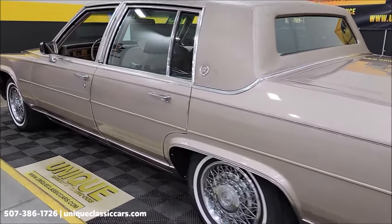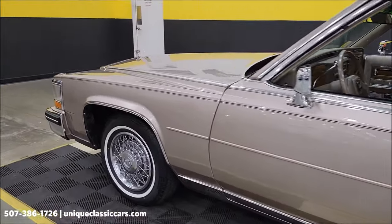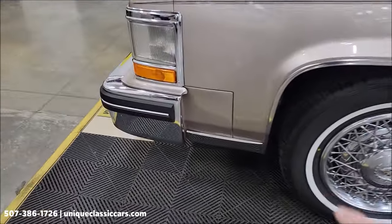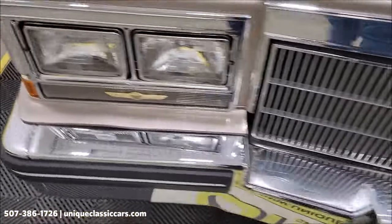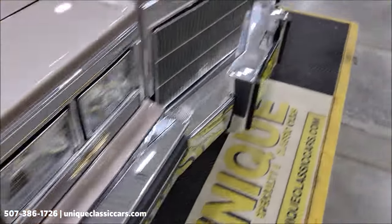Trunk, engine bay. Take a look down the driver's side. You can see it's not full of nicks, dings, or scratches. Paint shows well, nice shine to it on this one. And then, of course, the filler panels up front also looking good. Show you those again since we were looking at the chrome the first time around. So those look good.